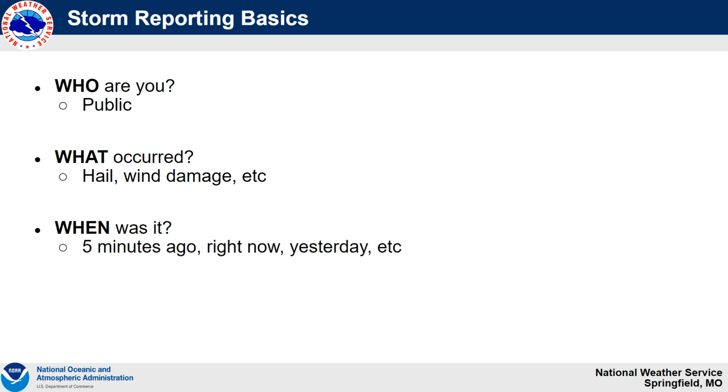When did it occur? Did it happen just a few minutes ago? Did it happen yesterday? Maybe it's a late report, or maybe it's going on right now. So try to specify when it occurred, and lastly, where. Try to reference the closest city or maybe a highway near that city. That really helps us pinpoint the location when we're trying to match that up with the storm.